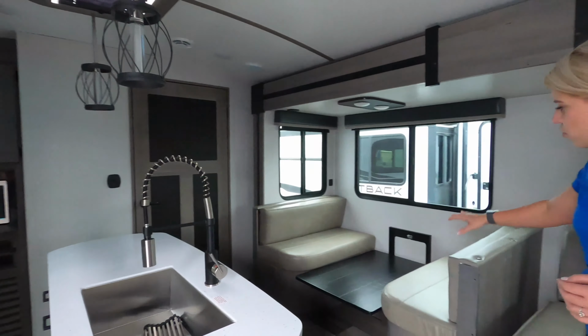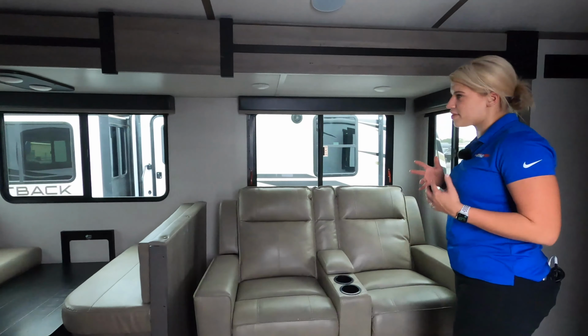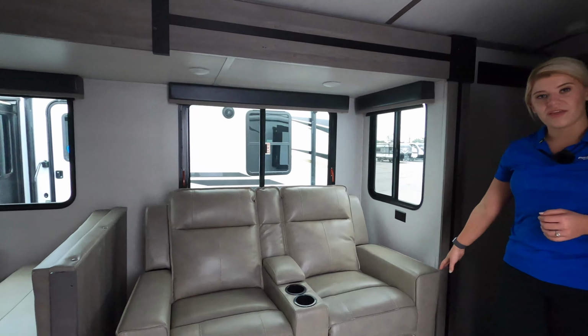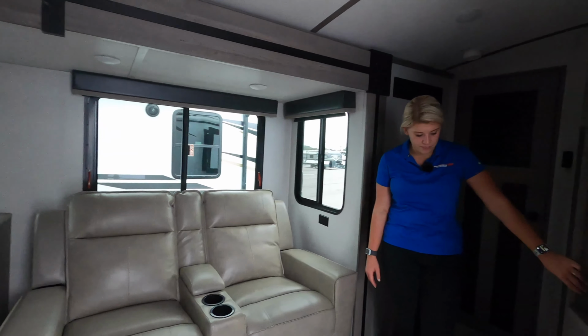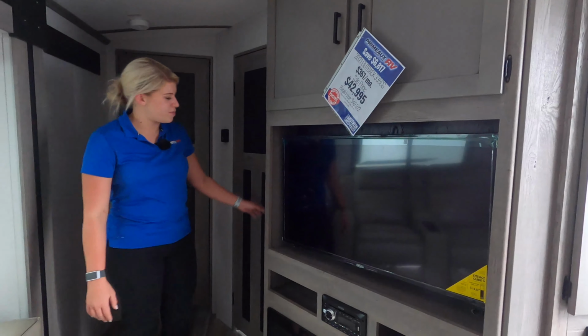You have a booth dinette on this side that does make a bed. Lots of windows, really opens it up in here. Thomas Paine theater seating right across from your TV. You also have your electric fireplace and some cabinet space.